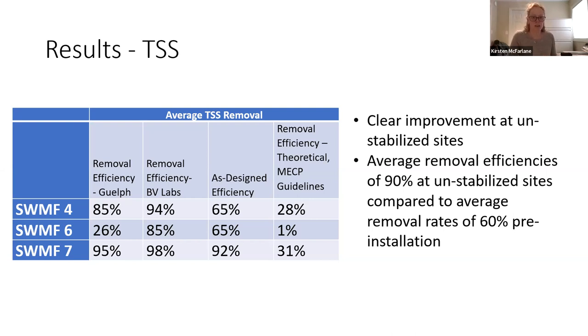Our third column there is a calculation done by Greenland on the as-designed efficiency, on how the ponds would have performed if Clearflow products were not installed. And the final column there is a theoretical calculation on how the ponds would have performed if they performed to the MECP guidelines. So that assumes that no particles less than 20 micrometers in diameter are being settled in our ponds. So we're mainly focusing on our first and third columns. So we saw a very clear improvement on our unstabilized sites. So we saw an average removal efficiency of 90% at our unstabilized sites compared to average removal rates of 60% pre-installation or 78% based on our as-designed efficiency.